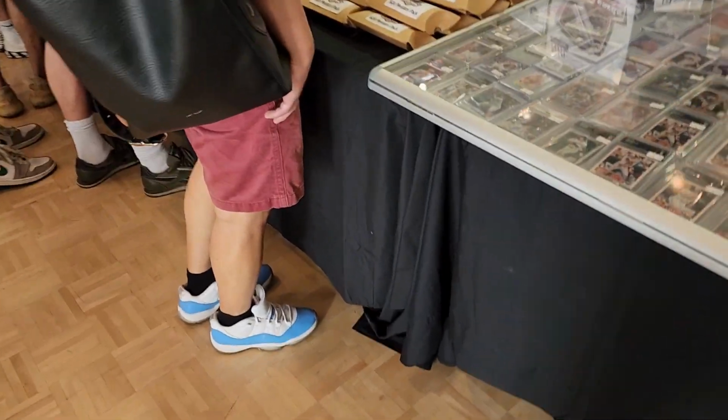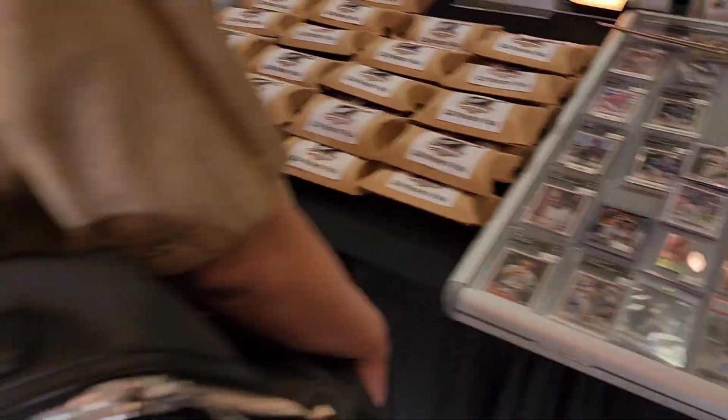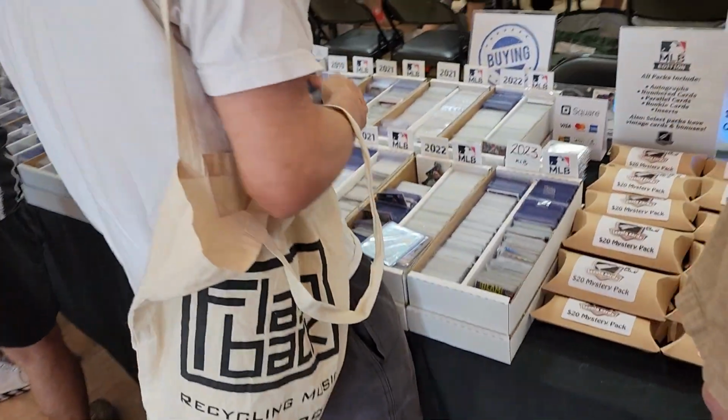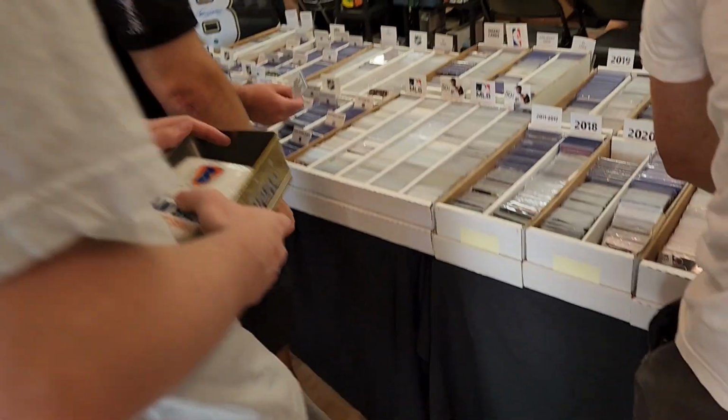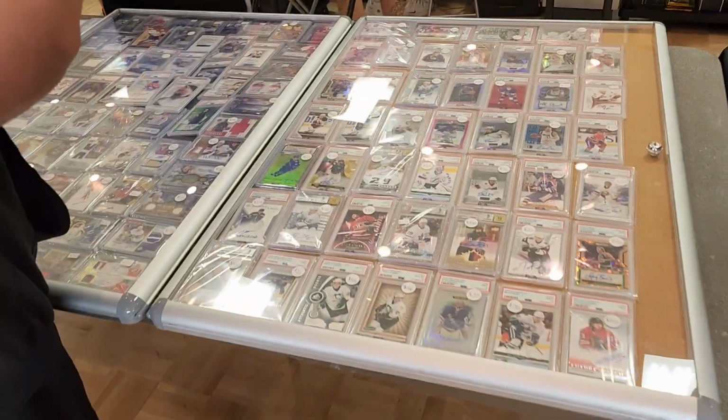I was hoping to find some NBA Prism stuff, but I didn't want to shell out the big bucks for it, so I was kind of iffy about it. I was in the boat of, if they have it, they have it. If they don't, well, whatever. I'm not going to lose too much sleep over it.